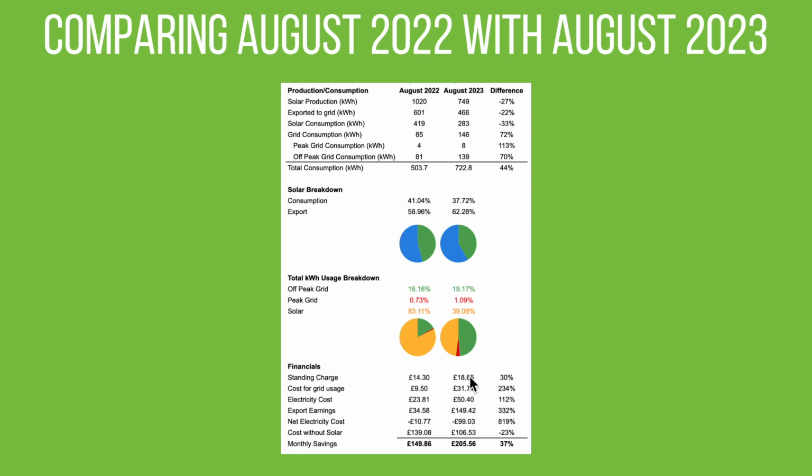Even though the standing charge is higher, and our cost for our grid usage was higher because it's now more expensive overnight, and we're using more overnight to charge the electric car, the savings we're making from the exports, the money that we are able to generate as income, means that our net electricity cost is much better than it was last year, even with lower generation and higher consumption. We're saving over £50 more than we did, even though we generated more last year.